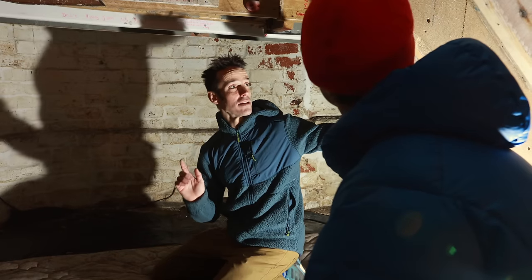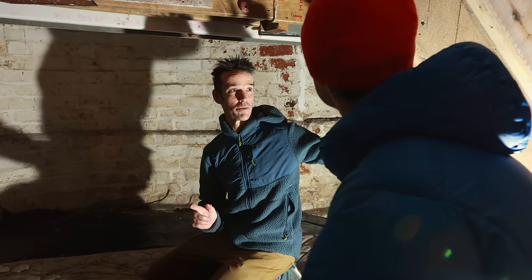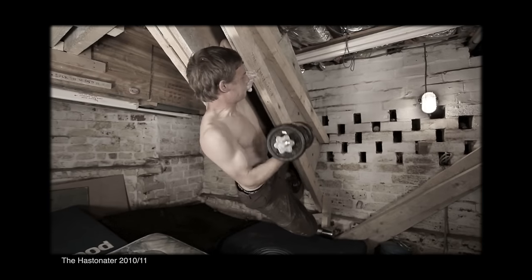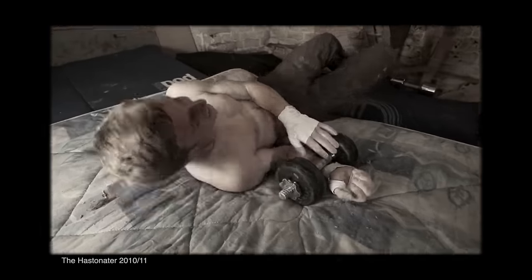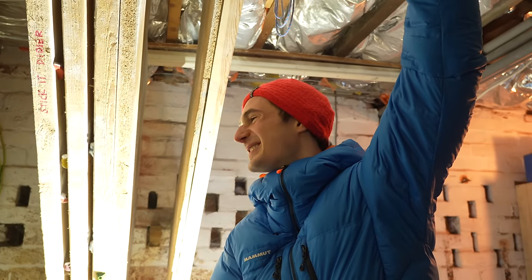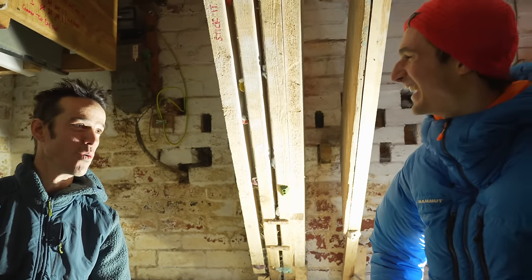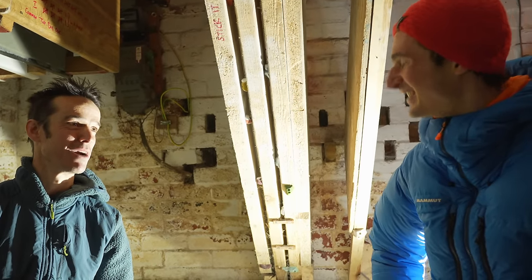And then the other thing that we built in the original off-width days was the Hastinator, which you practice doing chicken wings and arm bars. Also, this easy hand crack across the roof. That's the warm-up. Yeah, like a nice way to warm up. And nothing's safe as well. So always presume that something might break.